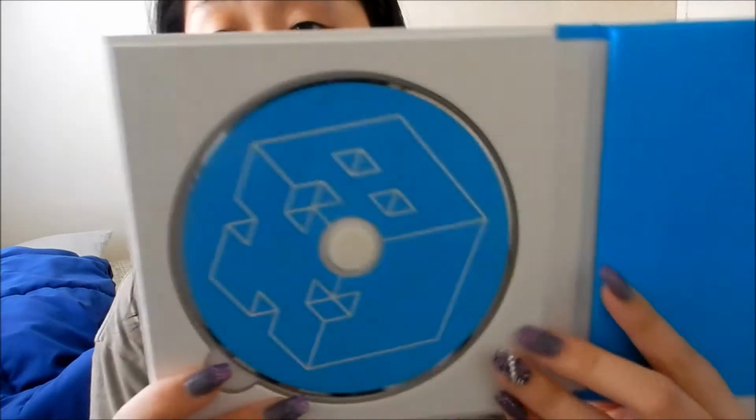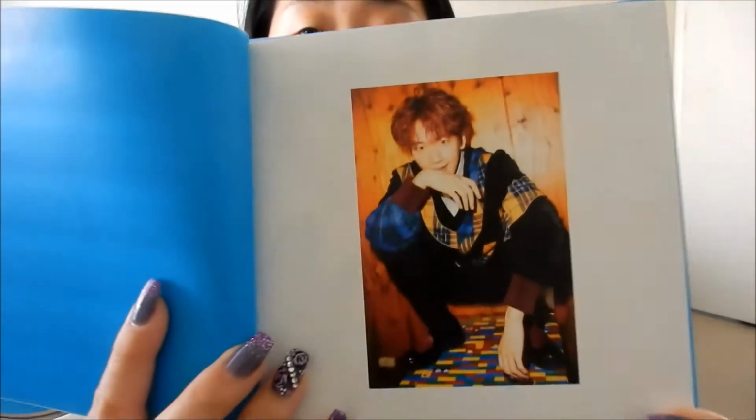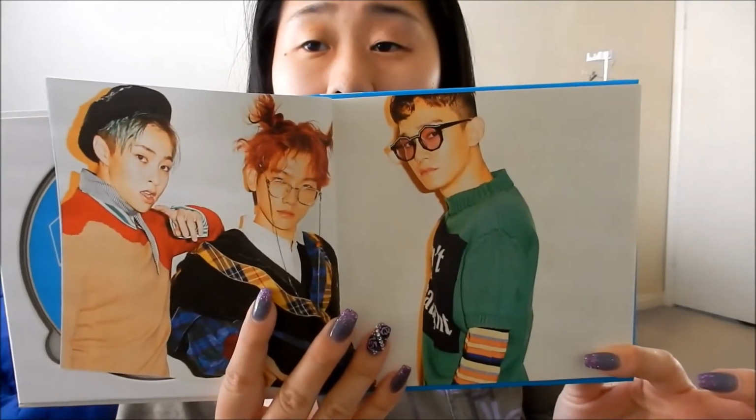So let me open this up. The CD looks like this. Let me pick up the CD. There we go. It's like that. Back's pretty boring. So, the photobook has the initials like this. The back cover has a beehive, I think it's the background version. It looks so cute. And then Xiumin, Baekhyun, and Chen. Looks so good.